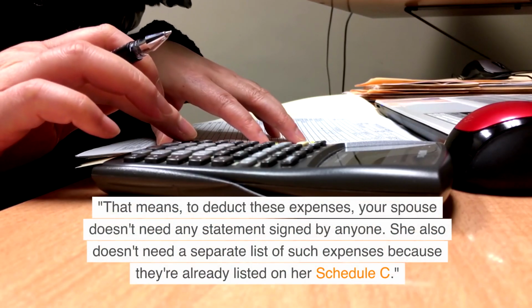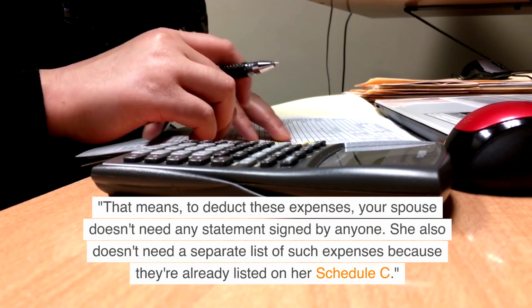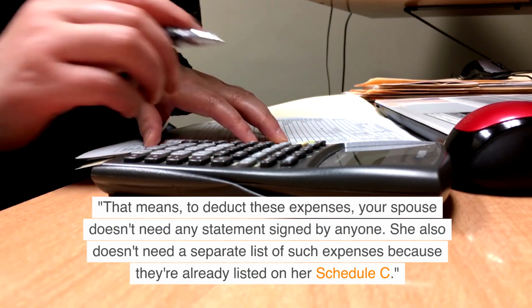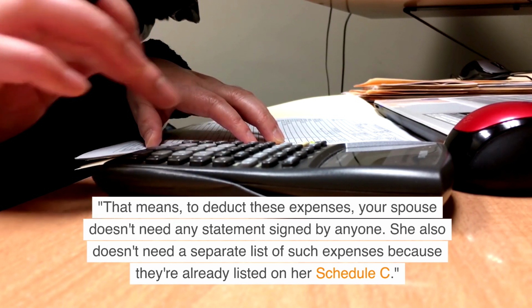That means, to deduct these expenses, your spouse doesn't need any statement signed by anyone. She also doesn't need a separate list of such expenses because they're already listed on her Schedule C.